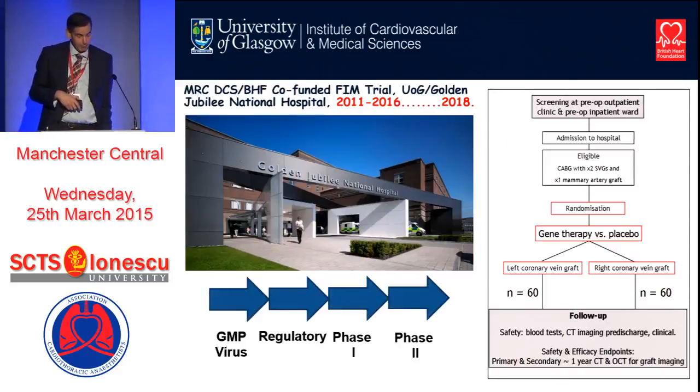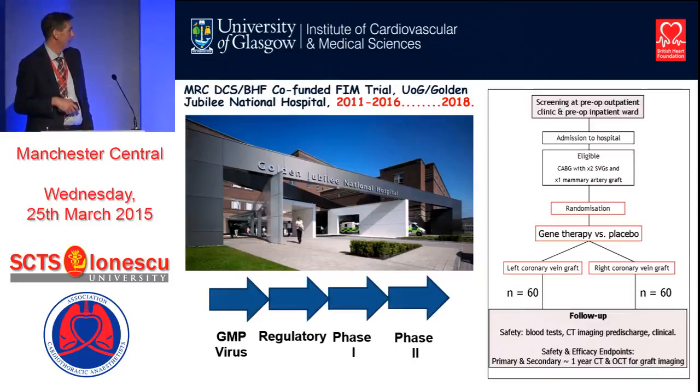So based on that, we are funded to do a clinical trial by the MRC with co-funding from the British Heart Foundation, which is originally 2011 to 2016, but I think it'll be 2011 to 2018 at least, where we need to move this virus into GMP, produce a clinical grade virus, get the regulatory side sorted. That should be relatively easy. There's nothing complicated about this virus. It's the first in man, but only for the therapeutic gene.